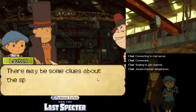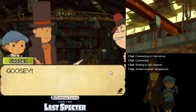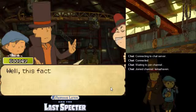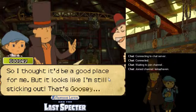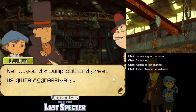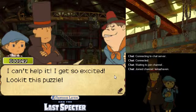Really? There may be some clues about the Specter around here. We should keep our eyes peeled. Goosey! Goosey, what are you doing here? Well, this factory sticks out from the rest of town, doesn't it? So I thought it'd be a good place for me. It looks like I'm still sticking out. That's Goosey. Well, you did jump out and greet us quite aggressively. I can't help it. I get so excited.